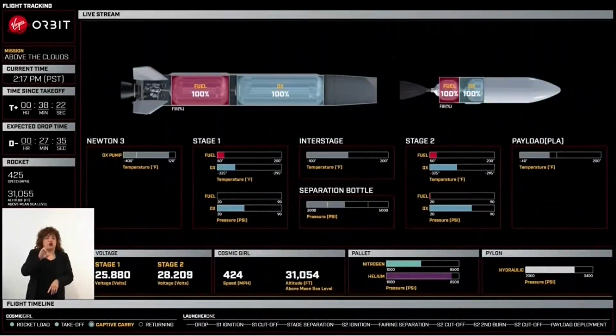These GUIs will show captive carry, stage 1 ascent, and stage 2 ascent. The current GUI that we have on the screen right now is for captive carry. To give you a little breakdown of what you're seeing on this GUI, let's first focus on the primary section of this one. Here you see an animation or a comic version of the rocket itself with a couple of our tanks overlaid on top. Those tanks represent our fuel and liquid oxygen tanks.